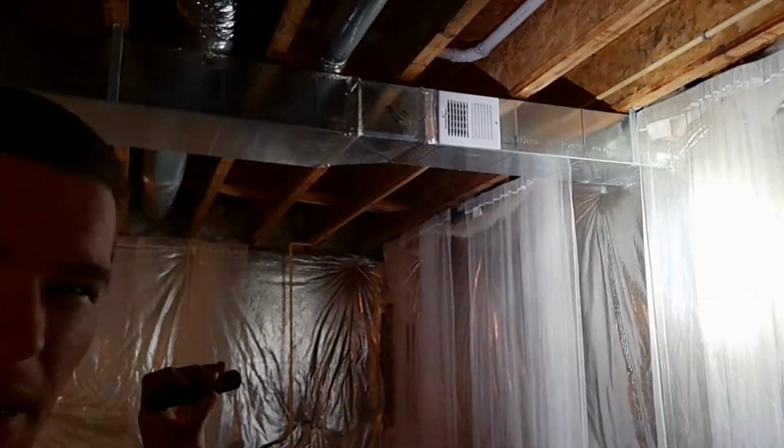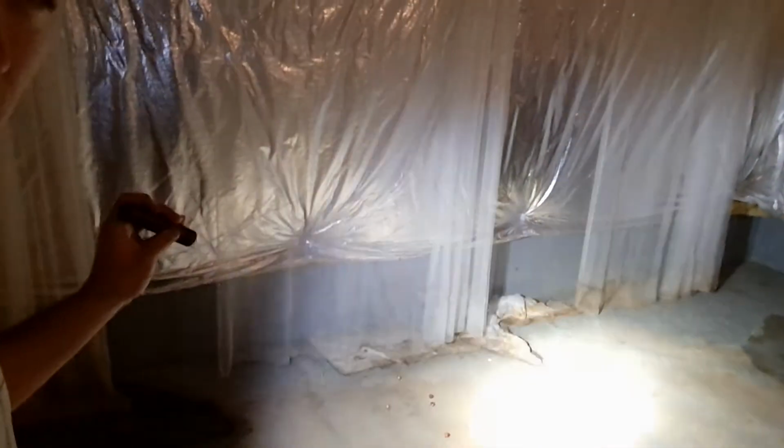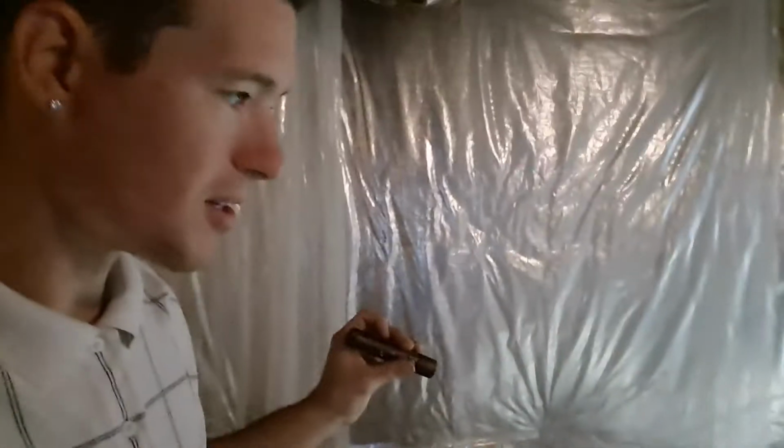Here's another supply vent too. So the ductwork's definitely going to have to be cleaned, as well as the air conditioning unit. More wet, soggy insulation here. So there's definitely been a good amount of water standing here in this basement. And that's your main cause of mold growth in this area for sure.